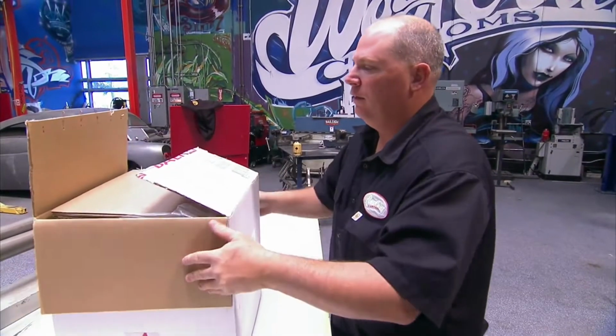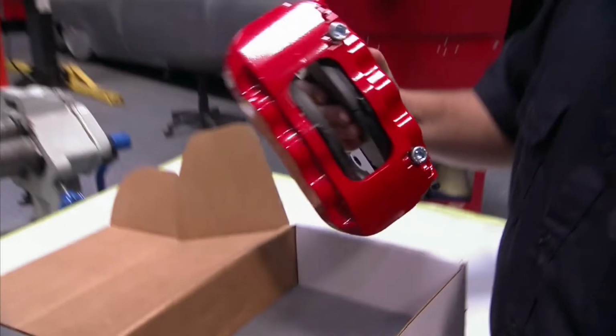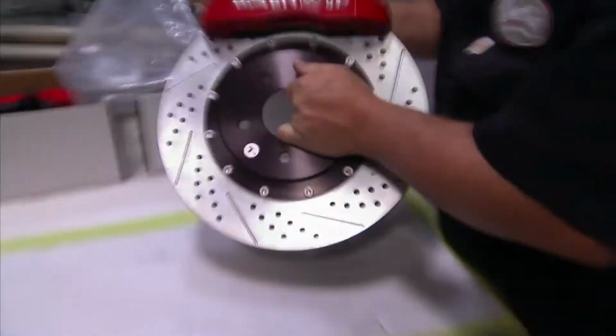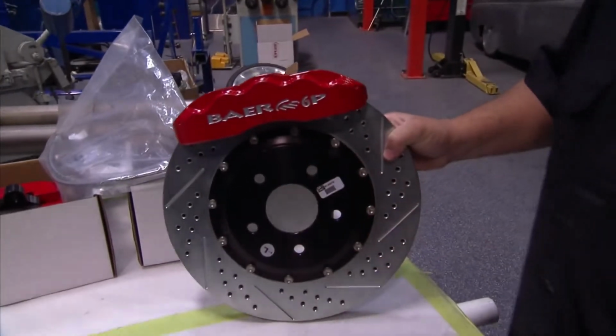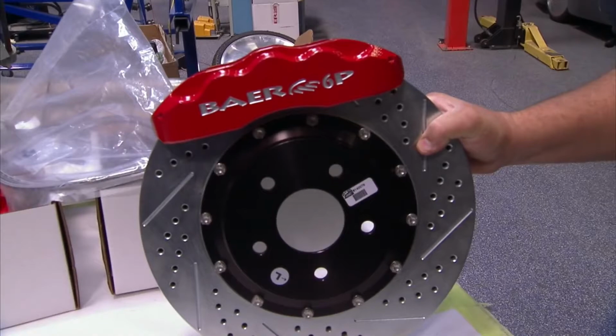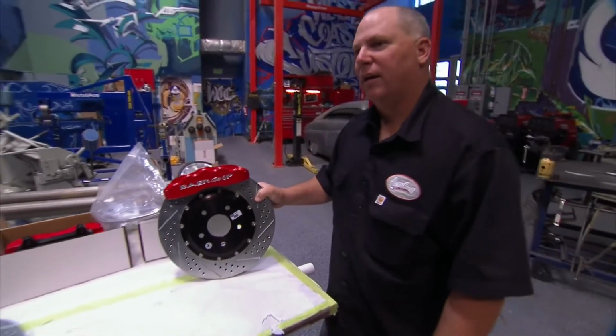Bear sent us a set of brakes for the Corvette. So there's one caliper right there. Nice intricate little piece right here, so you don't have all kinds of weird pieces going all over the place. It's super clean. Nothing looks better than a nice big set of brakes behind your wheels on a nice car like that.